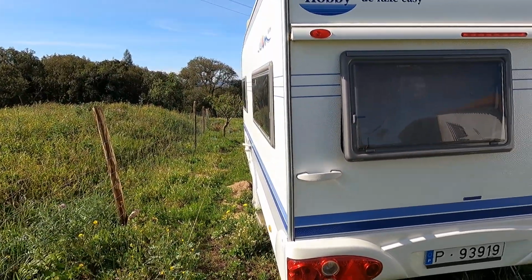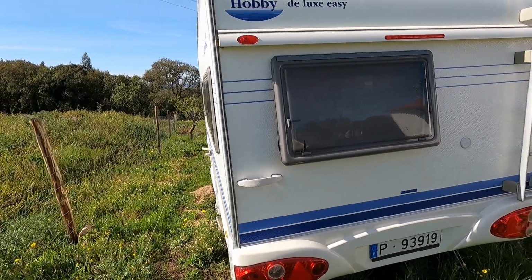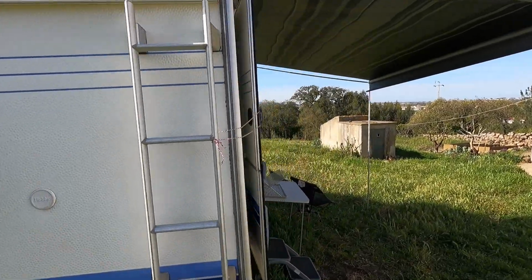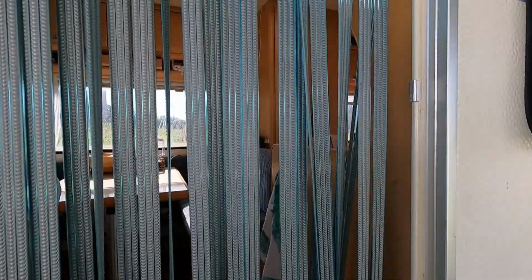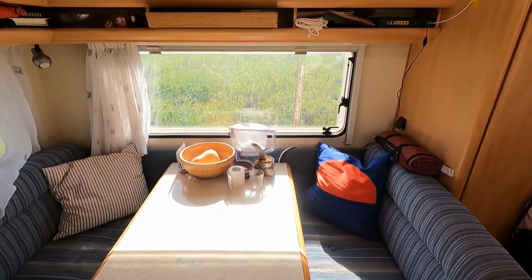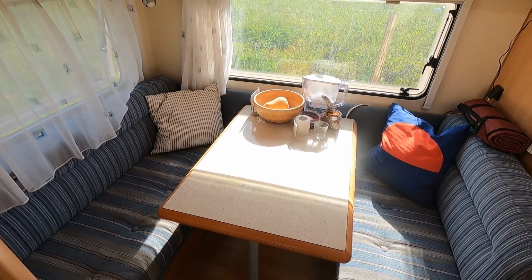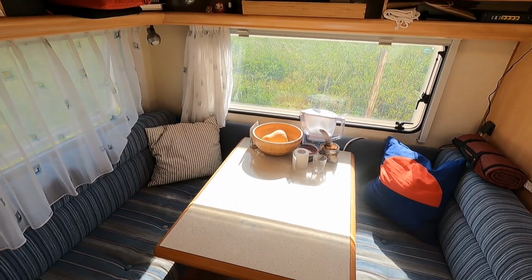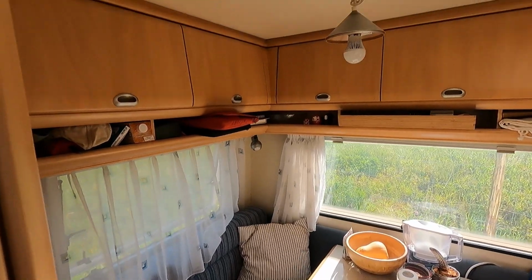So down here is where the electricity is plugged in, and where the wastewater comes out, the grey water, which we empty out every couple of days or so. So then as we go inside, this is the living area where we're working from 2 days a week, and also this is obviously the sort of dining room where we have our meals and stuff.